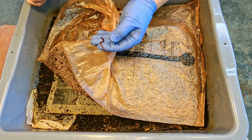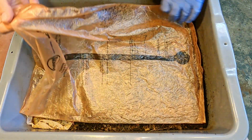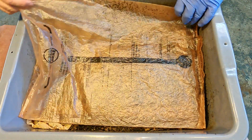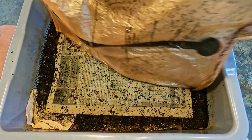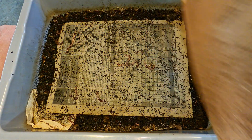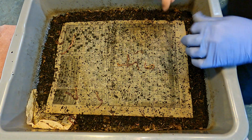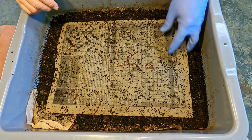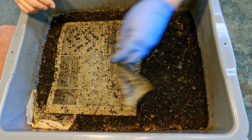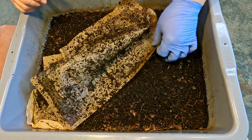Here we have a little worm that decided he's going to go exploring within the plastic bag. Once in a while I see that happening, but not very often. So I just figured I'd fish that little guy out of there. Besides red wigglers, I've got other breeds of worms too, a couple different varieties of night crawlers. But the red wigglers are the worms that I have in the greatest numbers within my wormery here.